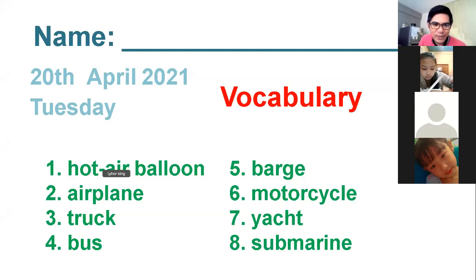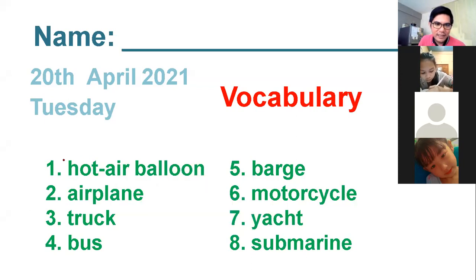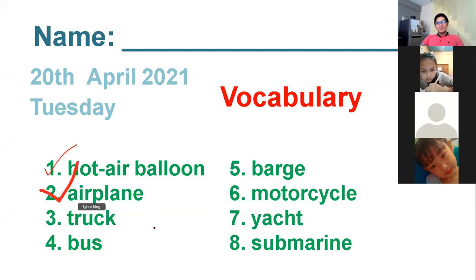All right, Lihur, do not write anything on the screen. Just check it. Lihur, if your answer is correct, just put check. All right. And for number two, it's an airplane. Is it a helicopter? No, it's an airplane.